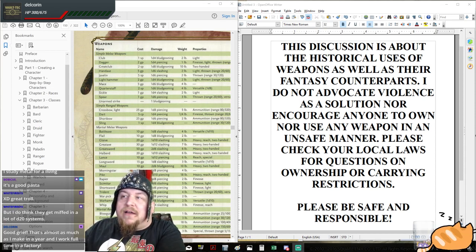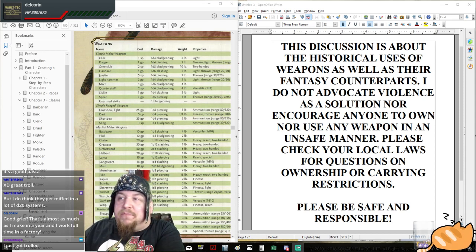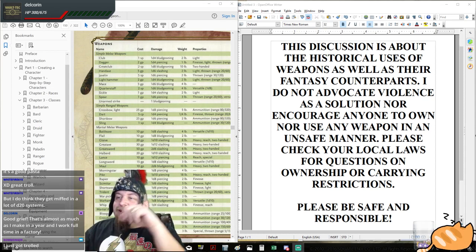Here is the stat block I propose for katanas. One-handed exotic weapon, 1d12 damage, 19 to 20 times 4 crit, plus 2 to hit and damage, counts as masterwork. Two-handed exotic weapon, 2d10 damage, 17 to 20 times 4 crit, plus 5 to hit and damage, counts as masterwork. There was your dramatic reading.